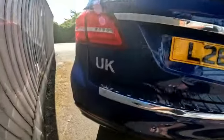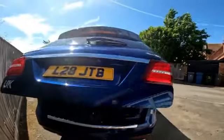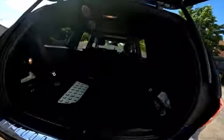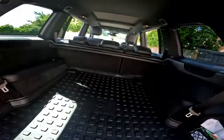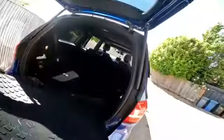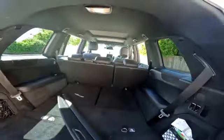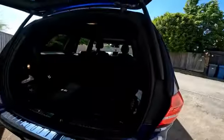In fact, look, there's the UK sticker that I put on the other day. So you can open it this way. I've put a boot liner in here just to help protect, but I'm going to take this out for a moment. So if I just take the boot liner out the back here, just put that there for a minute, and we'll just take the passenger shelf out, and you can see it is quite a large boot in here. So we've got a very, very big boot.